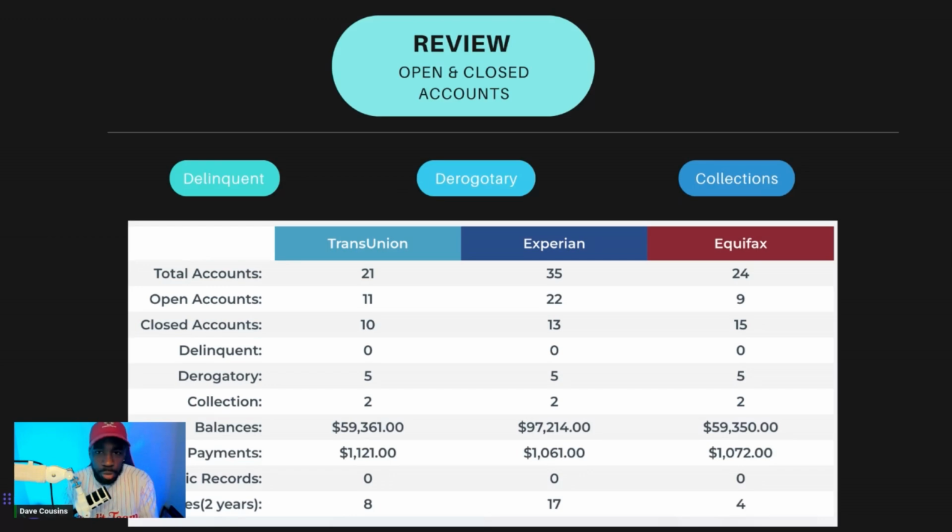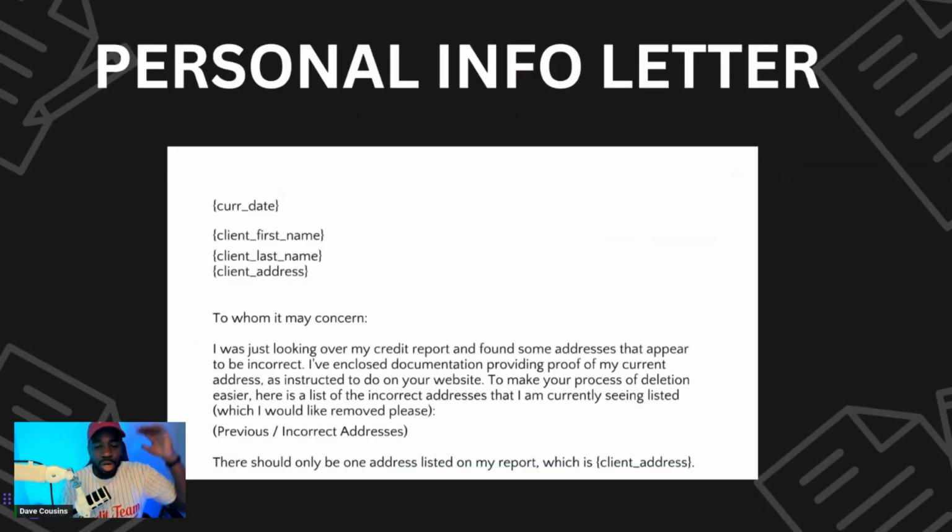Now, even though you owe the money, like I said before, we're not disputing that. What we're disputing is the inconsistent information on your report, and it has to be complete and accurate, if you understand what I'm talking about. That's what we're disputing. It's on the credit bureau's job to make sure everything is complete and accurate. It's not your job to update or modify, none of that. It's their job. So create a personal information letter first. The reason you want to create your personal information letter first is because some of those accounts are attached to those negative accounts.